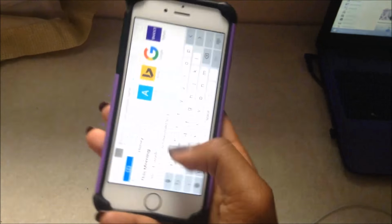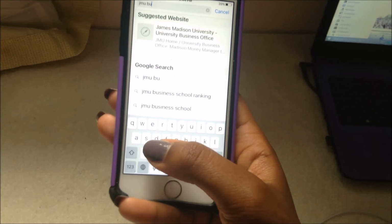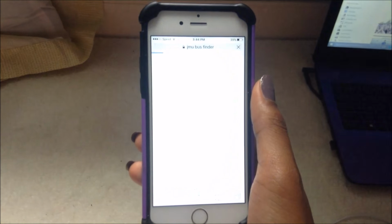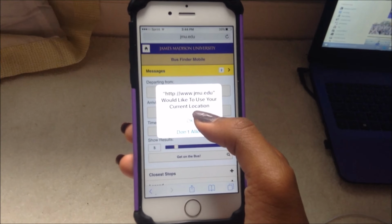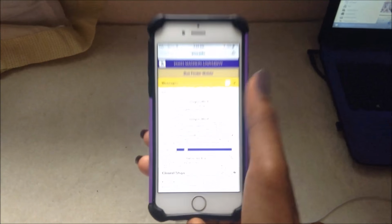So you just type in JMU Bus Finder. Okay, so click the first one. Usually I do access, like do current location, but I'm not at JMU right now, so I won't get anything probably. But, okay, I'm trying to get it so you can see.